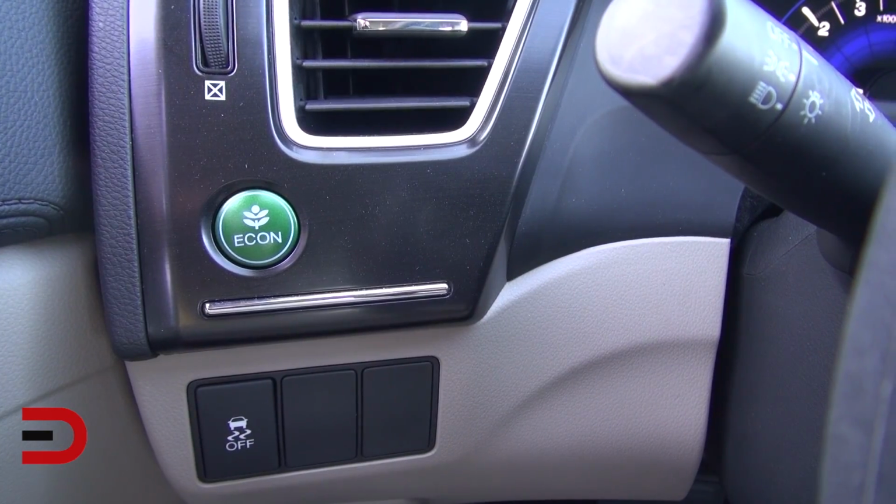If you are really focused on fuel economy, you do have the option to drive in Econ mode. It's this big green button here. If you need more zip, just push it again and go back to normal drive mode.